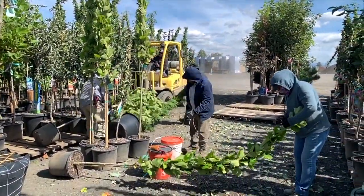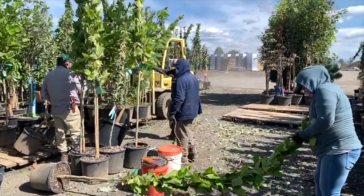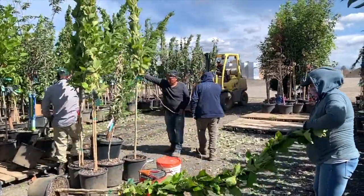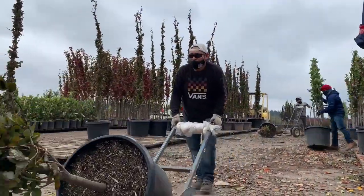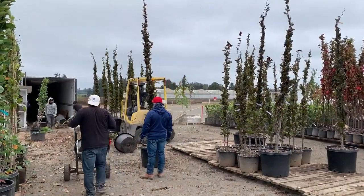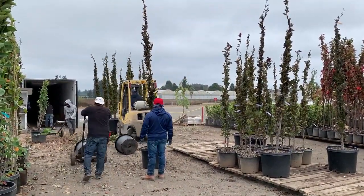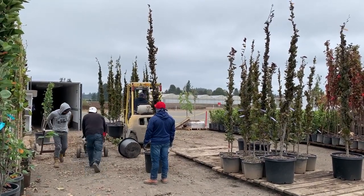Before loading, the canopy of each tree is carefully tied with twine to prevent broken branches and tattered leaves. Trees are wheeled into refrigerated trucks where they are carefully and efficiently stacked by our loading teams to make best use of space. Sheets of cardboard cushion and separate the trees so they'll not suffer any scrapes or breakage during transport.